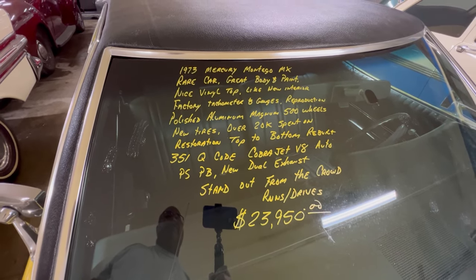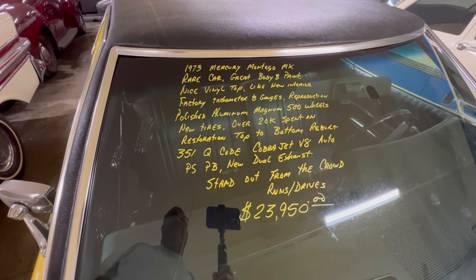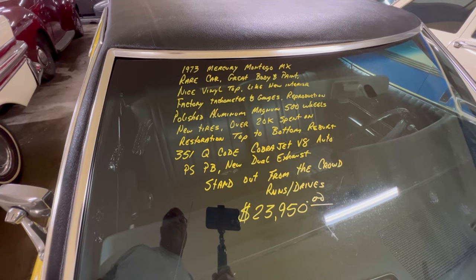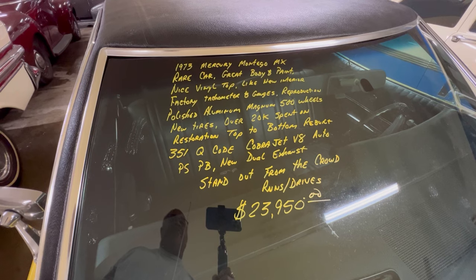It's $20,000 spent on a restoration on this car, top and bottom. 351 Q code, Cobra Jet V8. Power steering, power brakes. Also, it has new dual exhaust.